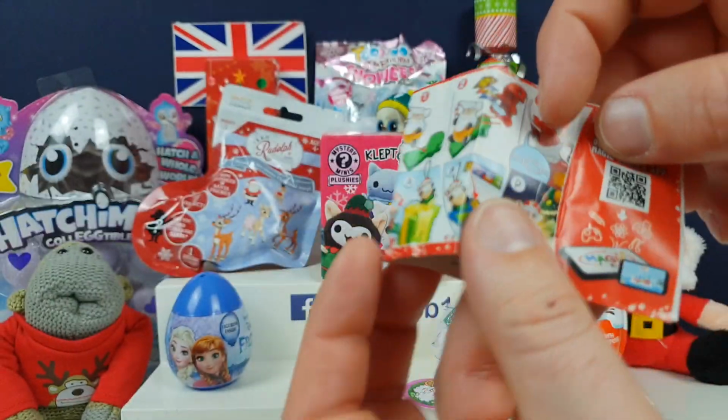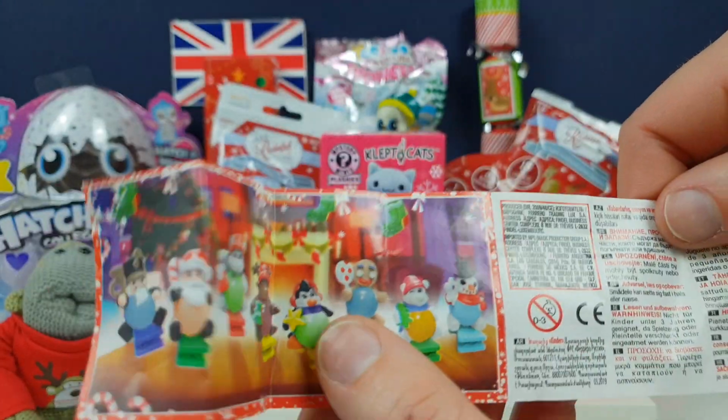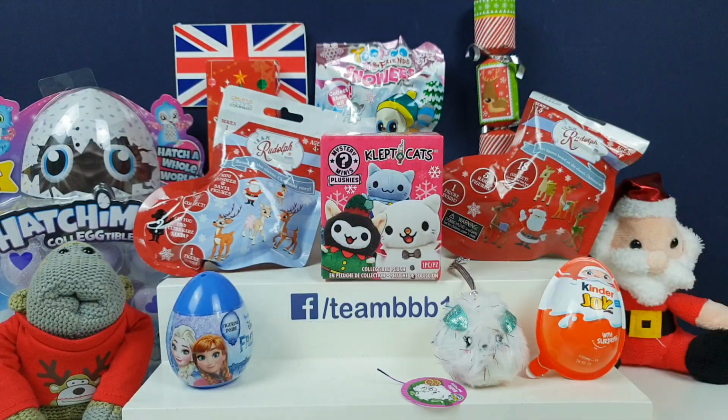I might need those instructions. Those instructions, isn't it? No, you just had them. Oh, that is the instructions. Oh, okay. You open up something else while I put it together.